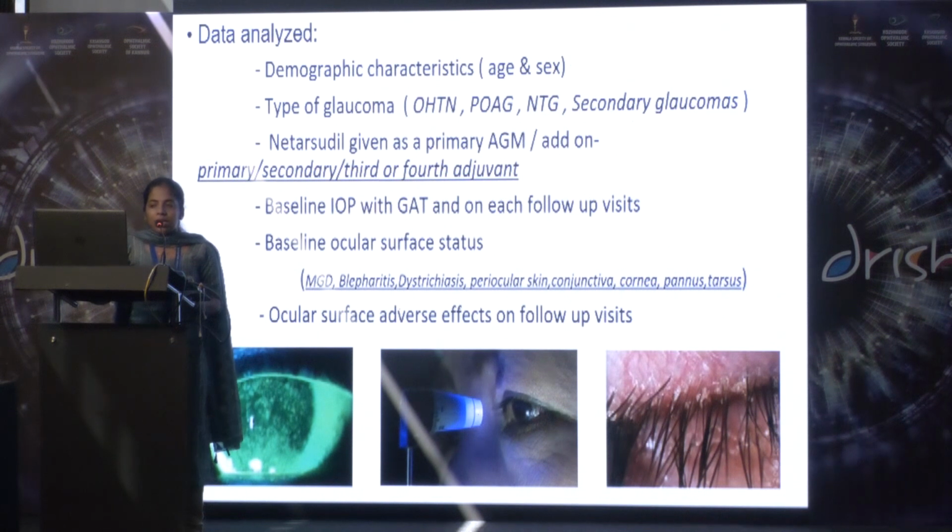The analyzed data include demographic characteristics, the type of glaucoma, whether Netazodil was given as a primary or an adjuvant drug, the baseline intraocular pressure and IOP at successive visits, the baseline ocular surface status and the ocular surface adverse effects on the follow-up visits.